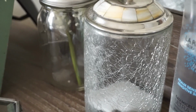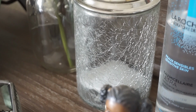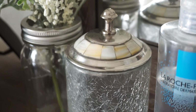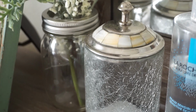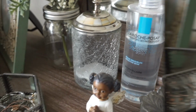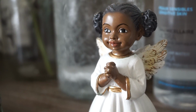I have this broken glass jar. I don't know what you would call it, but the glass looks like it's cracked. It's so cute. And the top has this really pretty marble-like finish to it. And this is where I just put my cotton pads when I'm taking off makeup or doing anything with skincare. And then I have my makeup remover next to it. And here I have this pretty little angel. Isn't she so darling?